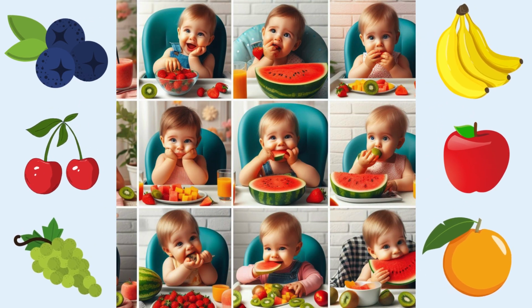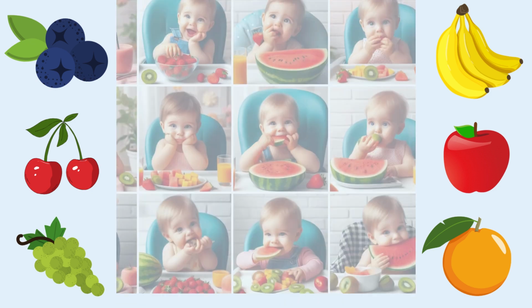As you can see, introducing fruits can be a fun adventure. Remember, parents, patience is key. Some toddlers might need multiple tries before they embrace a new fruit. Keep offering, keep smiling, and enjoy these precious moments.